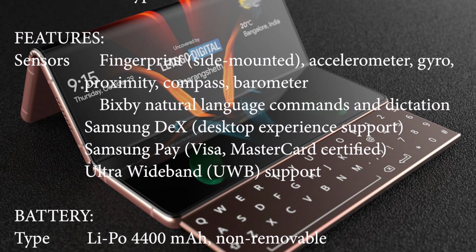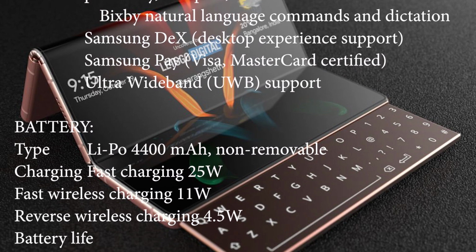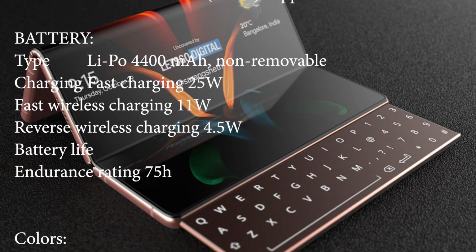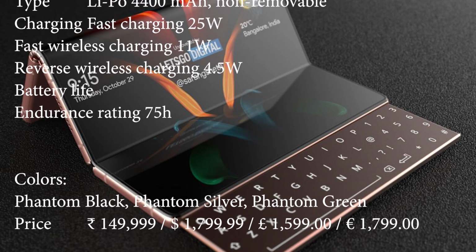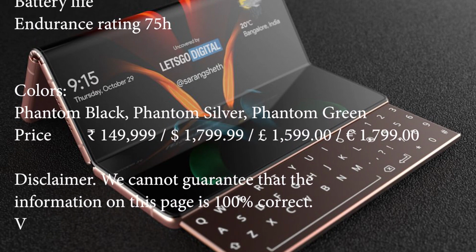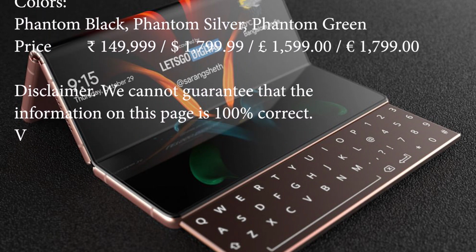For the battery backup, as you have seen, the 5 nm processor will consume less energy and less power, and it gets 25 watt charging. That's interesting. The endurance rating is 75 hours, which is good battery life. You're getting the colors Phantom Black, Phantom Silver, and Phantom Green, and you can see the cost here in INR, dollars, and pounds. It is affordable as per the features it is giving.